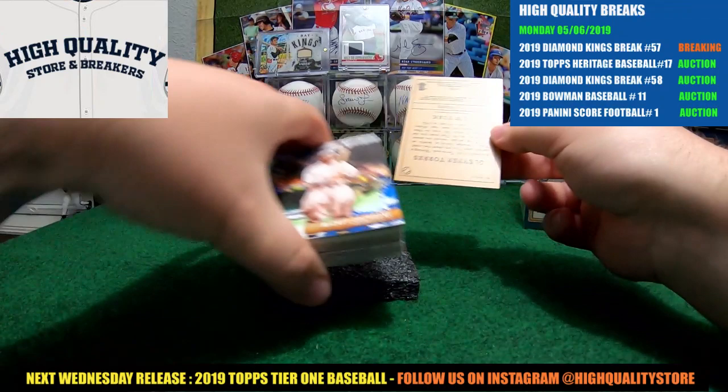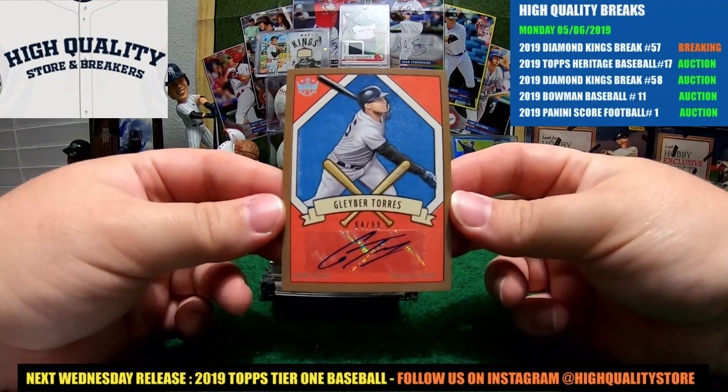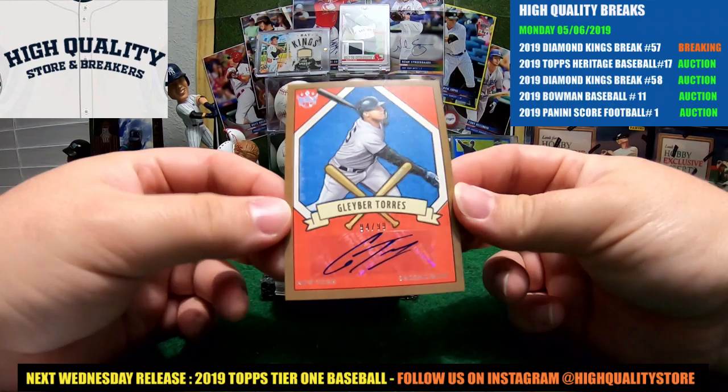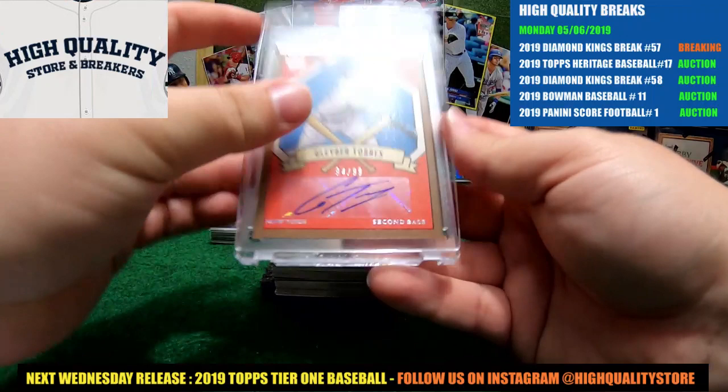Look at that, guys. For the New York Yankees, Gleyber Torres, out of 99, Silver Holo. Look at this, man. Gleyber Torres, beautiful and nice piece for the Yankees, out of 99. Congratulations to Bronick74, Brad, my friend. Nice, nice Gleyber Torres auto for you, man. Beautiful one, man. What a nice DK205 auto. Man, this case started good. I know how to start this case. Luis Urias out of 49. And look at that. Nice 99, Gleyber Torres.